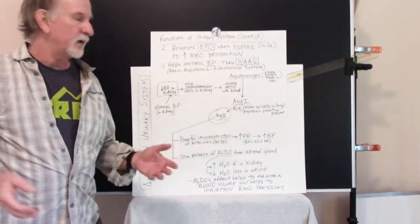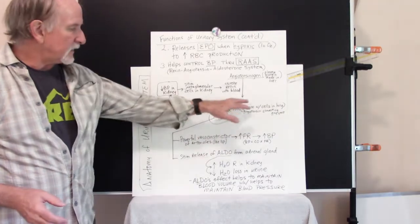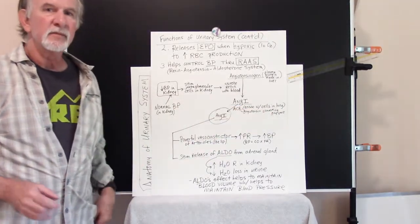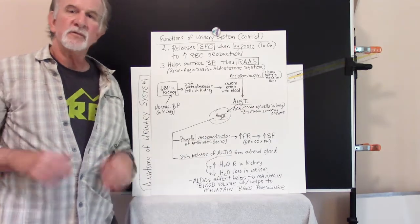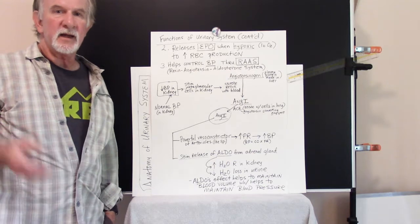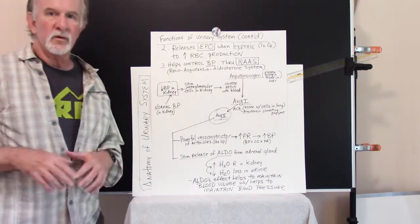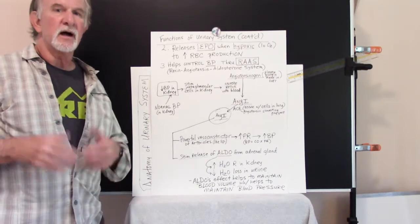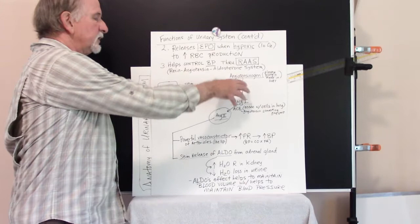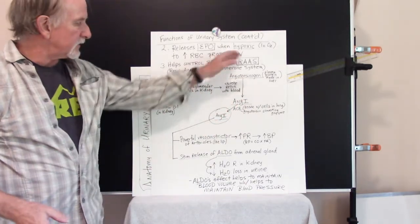ACE is an enzyme found associated with cells in the lung, and ACE stands for angiotensin converting enzyme. I think I mentioned early in the course when we were covering the cardiovascular system that I take a medication known as an ACE inhibitor to help lower my blood pressure because I have hypertension. So, angiotensin 1 is converted by ACE to angiotensin 2, and that's the end of this cascade.